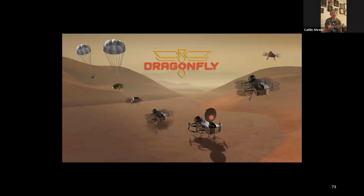And then we got Dragonfly. Dragonfly is going to be a really cool mission to Titan. Like I said, it's Saturn's largest moon. So Dragonfly is going to be this giant quadcopter drone that's going to bounce around the surface of Titan.